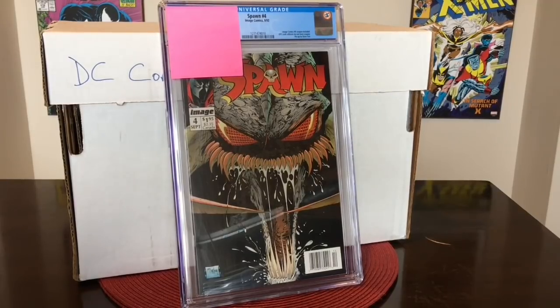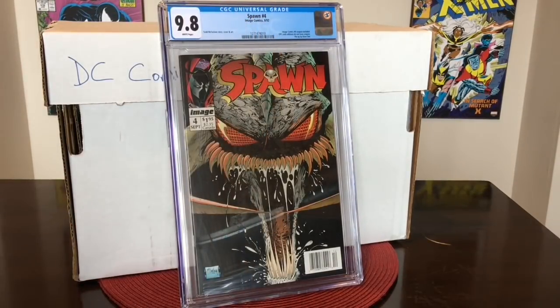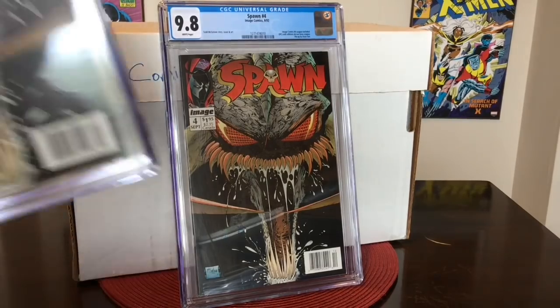This book, again, newsstand copy. It's not the first appearance of Violator, but for whatever reason, when Spawn first came out, this book was like the hottest book. It was more expensive than the #1. And I think because it had a coupon, an Image Zero coupon, I think that the direct editions had it. But from what I can tell, they all had it. And so I sent this in hoping for a 9.8. And it came back as a 9.8. And actually, I have 2 of them.